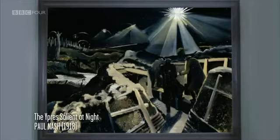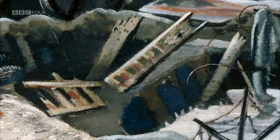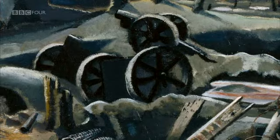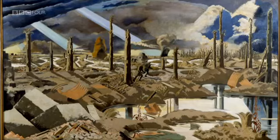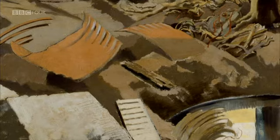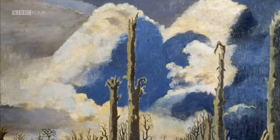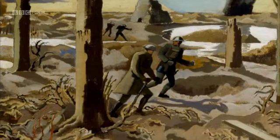From July 1917 to the end of the war, Nash would obsessively depict the landscapes of battle and their detritus. Churned up trenches, shattered artillery, broken down vehicles. The Menin Road, a scarred and pitted world. Rubble and wire, dead trees, stagnant pools of oily water, furtive soldiers scurrying, nowhere to hide.